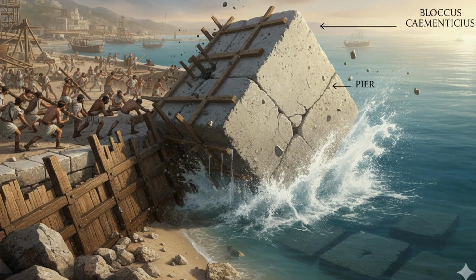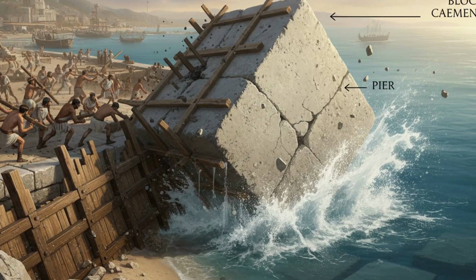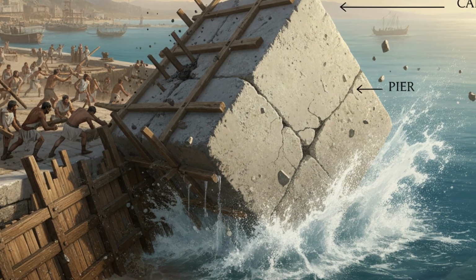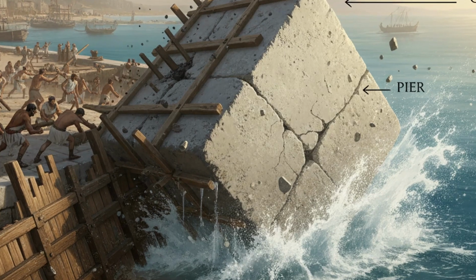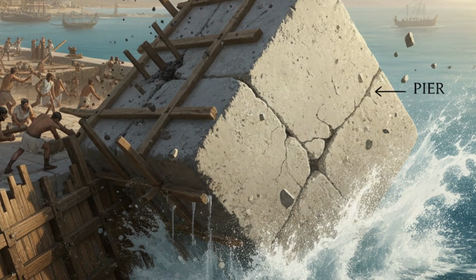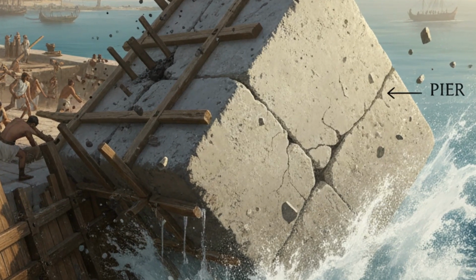The poppable block, for soft or sandy bottoms. If pumping was impossible, concrete blocks were formed on the edge of the pier. These blocks were allowed to cure for at least 2 months to achieve initial strength. Once hardened, the retaining wall was removed and the massive block was tipped into the sea.